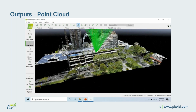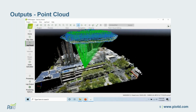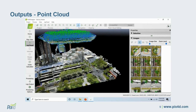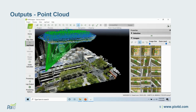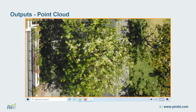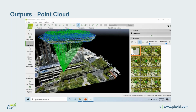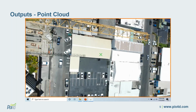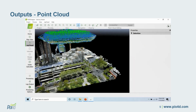Another thing you can do in the point cloud is select an individual point, and every time you select an individual point, you're going to see all these green rays shoot up. That means that individual point was captured in all of those images in which the rays are shooting up to. And on the right-hand side, we can see all of those images load. You can click on those, and you can see that green cross showing exactly where you clicked in 3D space in the 2D image. So you have that 3D to 2D connection, and Nate's going to talk about that when he addresses that Pix4D survey data import.